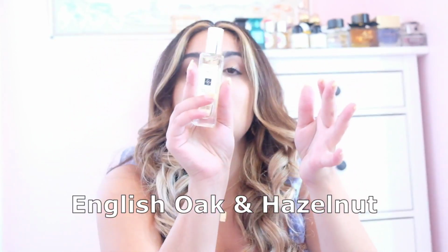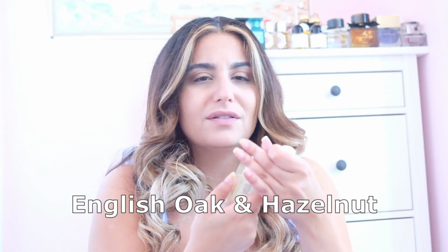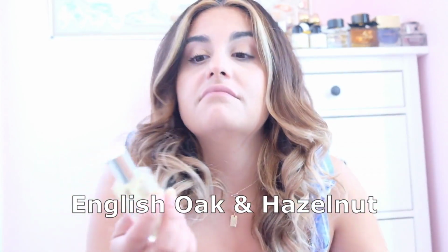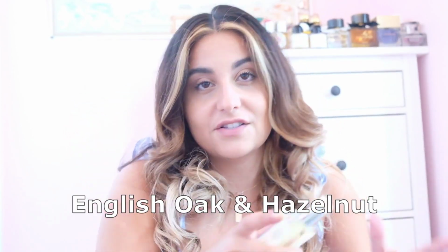And we'll start with the English Oak and Hazelnut. So this has Hazelnut, Oak, and Cedar. Supposed to be very woody. I don't remember having smelled really either of these in store. I'm sure I have, but I don't remember. So maybe I never did, honestly, because I get so enamored with Wood Sage and Sea Salt every time I'm at a counter that I kind of forget everything else.